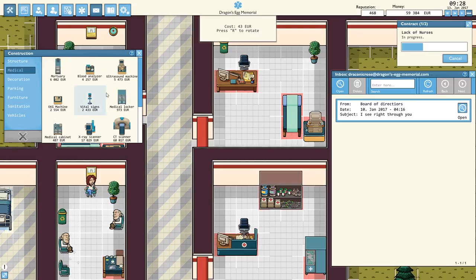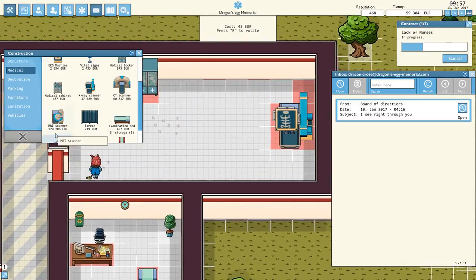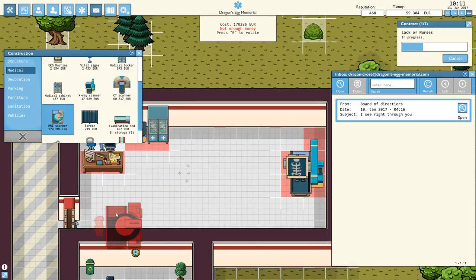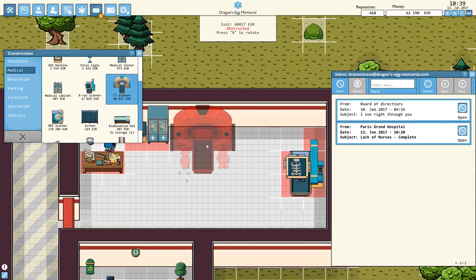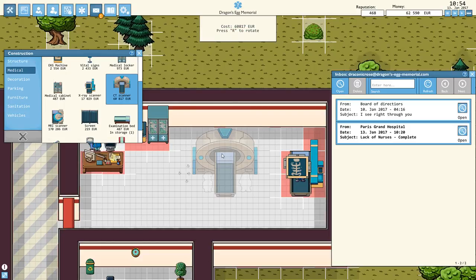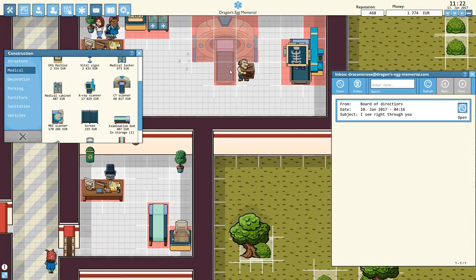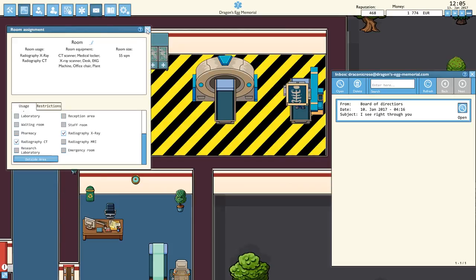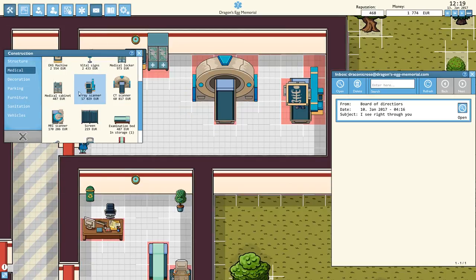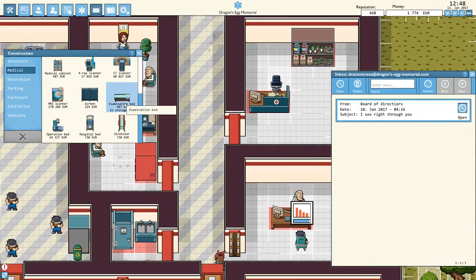So the CT scanner is 60. It's the cheapest, and the MRI is the most expensive. It's also big. The CT scanner is bigger, so we can actually put it in now. Okay, let's be poor. But we will have a CT scanner, which means I can do this. There we go. And once we have way more money, we can put in the MRI scanner.